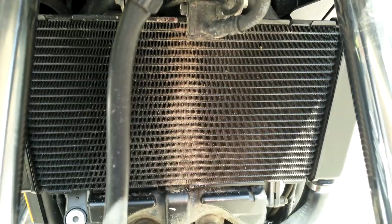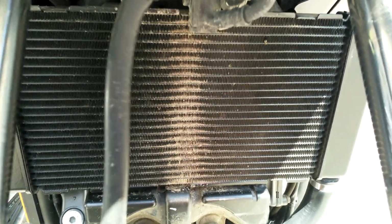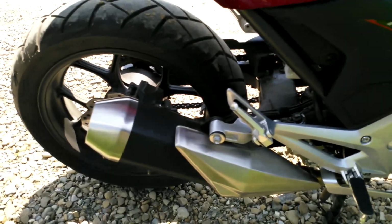Another thing which I don't like is the way the radiator is protected from dirt. As you can see all the time here, there is a certain amount of dirt. Let's hear a little of the exhaust.